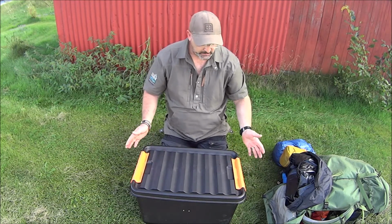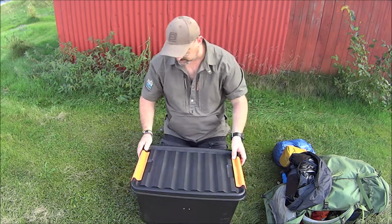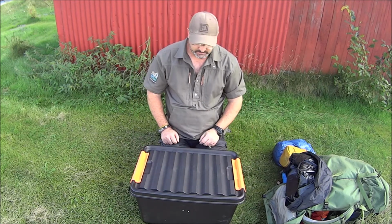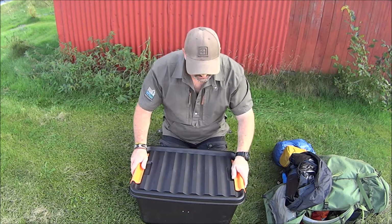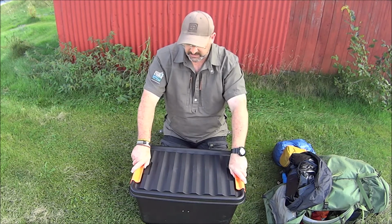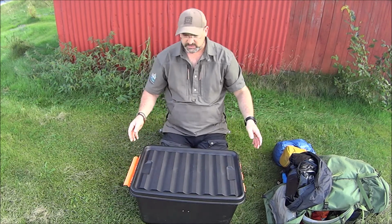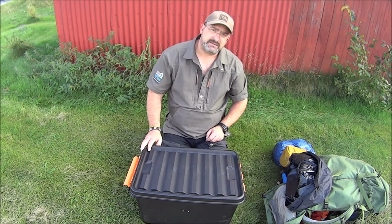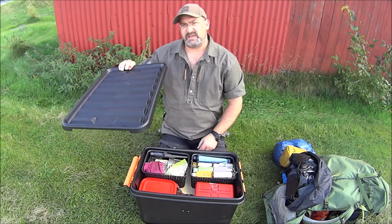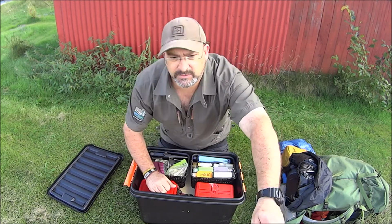So, this is called a Smart Store. I have no idea who makes it, but I got it from my local garden centre. I like it. It's pretty sturdy, quite strong. Got these nice fold over handles that are pretty strong as well. And this is a 40 litre, I believe. So lid out of the way, handy table, and then inside. I think I'll bring you a bit closer.